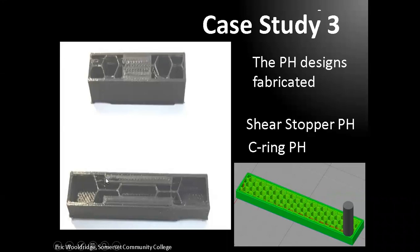This is the C-ring design, and you're seeing that C shape at the bottom as it's built up. Again, noticing hardly any infill material in these areas. Its counterpart, same length and width, but it's actually full of honeycomb. So we probably ended up having 30%, 20%, something of that nature in terms of its control counterparts.